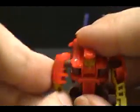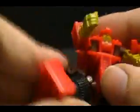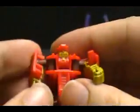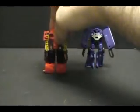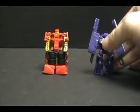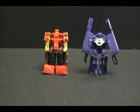For Bodyblock, same thing. He's got kind of a ball joint shoulder. Now, of course, because this piece comes all the way up, it's really just kind of an in and out thing. The leg is on a ball joint, and actually will come out and out again. So a lot more articulation on the legs. But for the Minicon class, there we have Bodyblock and Makeshift.